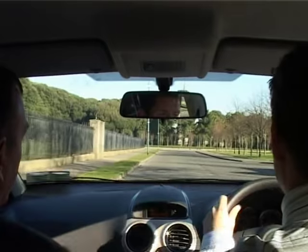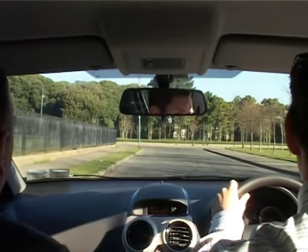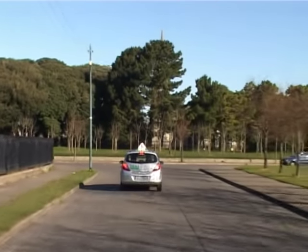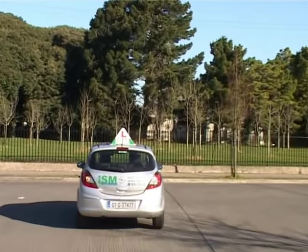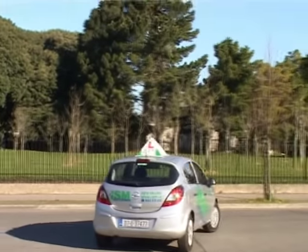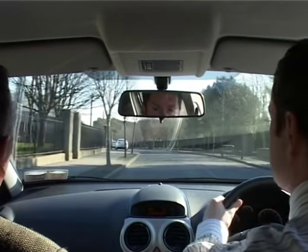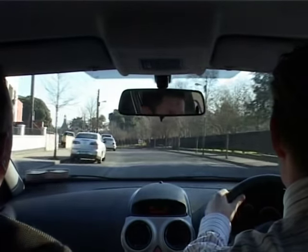Now at the T-junction, I would like you to turn right. Mirror, signal, check my right mirror, manoeuvre just left of the centre of the road, and as I approach the T-junction, I'm going to roll into first gear. This will give me plenty of time to be sure there's no cars coming from either side. When safe, move off, making sure you don't cut the corner. When the turn is complete, have a glance in your mirror to see what's going on behind you.